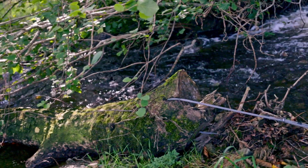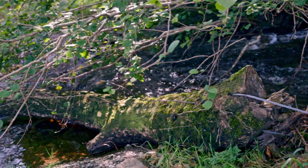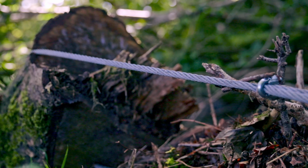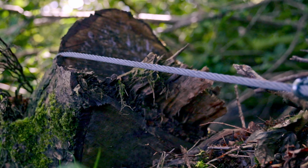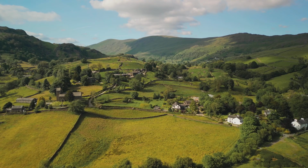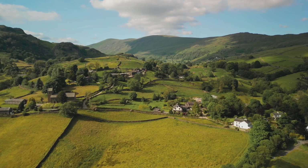In order to do this in a safe way, we fell small trees and put the canopy of it into the river, but crucially it's secured with 2 strings of 10-ton steel cable so that it's not a flood risk for anything going downstream.